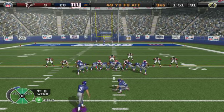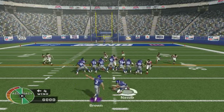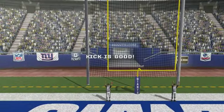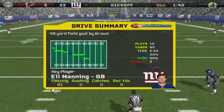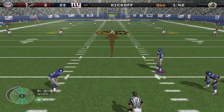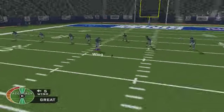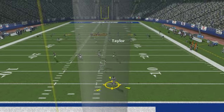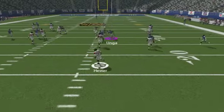This will be a long field goal attempt, about a 49-yarder. The kick is good. He nails that one. Three field goals today, from the 5-yard line.